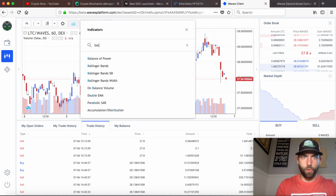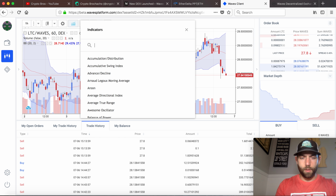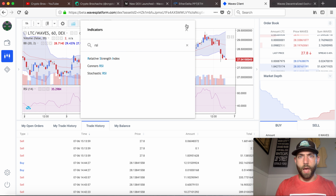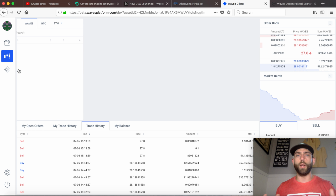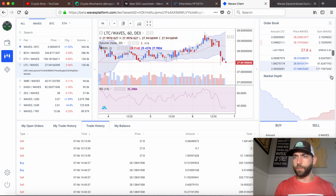So let's say we want Bollinger Bands and we want RSI. We can incorporate these indicators directly on the chart piece. So if you're an active trader, if you want to do something like that, you totally have access to these tools. In terms of their order books here, just drop this down.